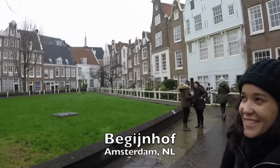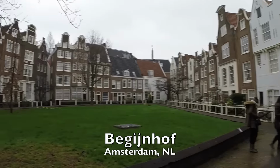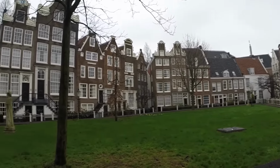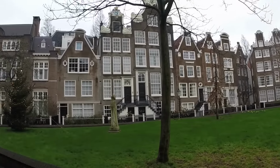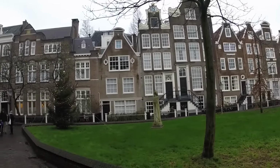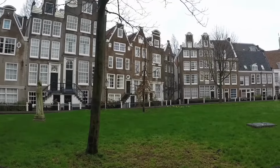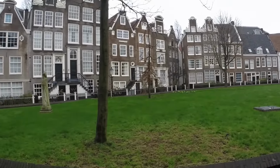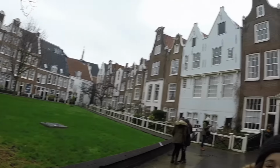And now we're visiting Begijnhof, sorry about the pronunciation. This place is really neat because even though it was in the middle of the city, it was so quiet and so peaceful, wasn't it? It was. We didn't feel like we were in the city center. We felt like it was more a secluded place outside of the city, but it's right in the center. Very quiet, very relaxing place.